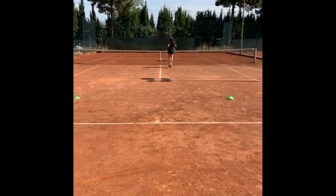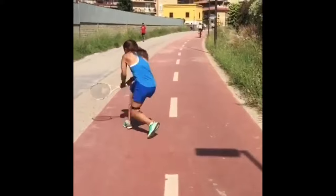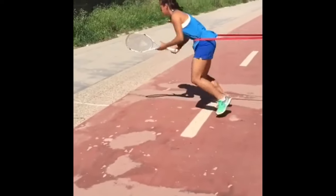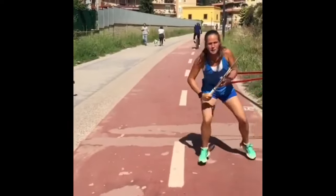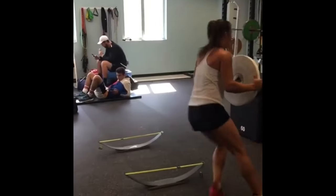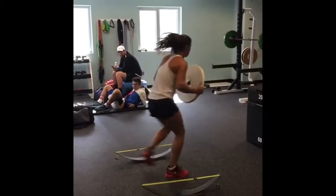Now, try to imagine this. Daria is sweating it out on the court, not just hitting balls but navigating through agility drills with the precision of a ninja. She understands the importance of court movement and coverage. It's not just about being fast, it's about being at the right place at the right time. Her footwork is a ballet of quick steps, ensuring she's always in control, dictating the rhythm of the match.